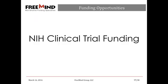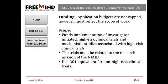But enough about that. Let's talk about the actual clinical funding. So first of all, still within the NIH, we'll look at a few examples here, and there are others that I won't touch on, but I'm trying to bring you most of the prominent examples. So this is the NIAID Clinical Trial Implementation Cooperative Agreement. And this basically funds activities across the board in the areas of interest to NIAID. It says trials must be related to the research mission of the NIAID.